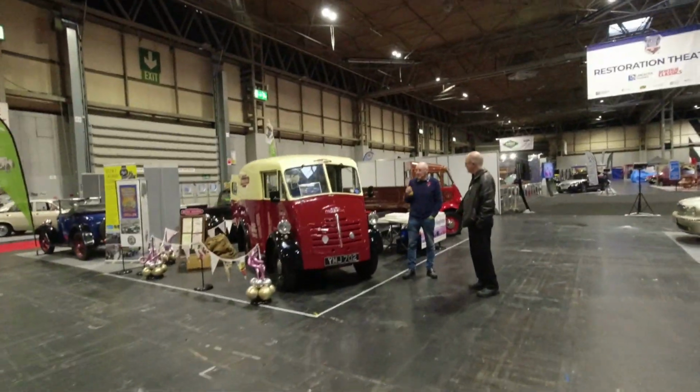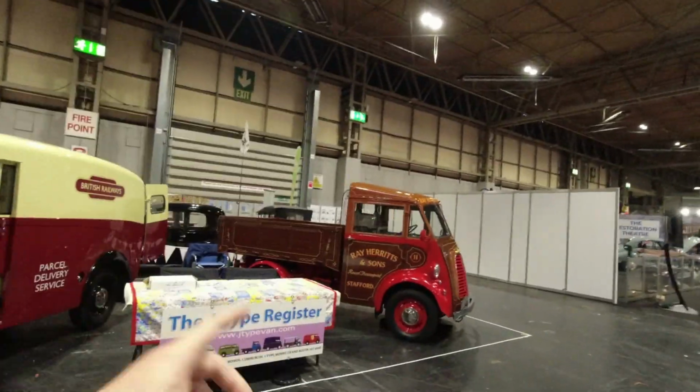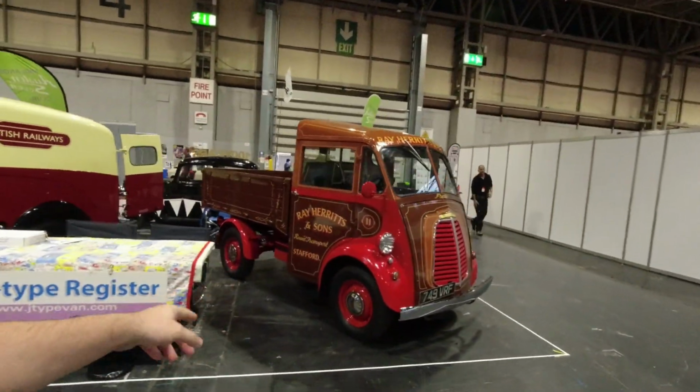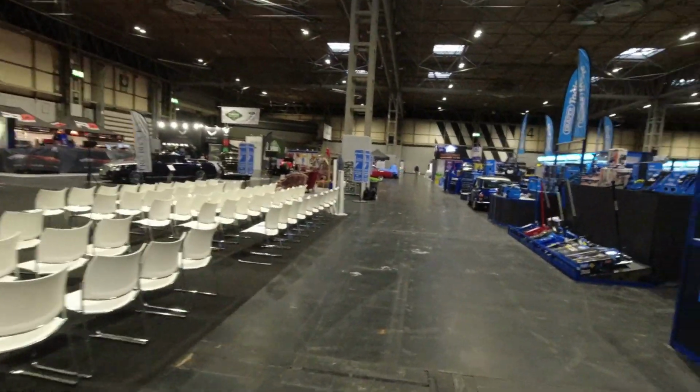Lovely Morris J van. Austin badge there, but it is a Morris. And I saw the Bedford lorry that brought these in. They were transported in a beautiful 1980s Bedford recovery truck and trailer, and I saw that on the M6. It's just as beautifully done as that truck, so yeah, fair play to him.